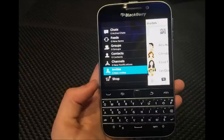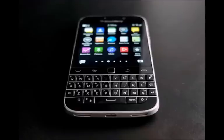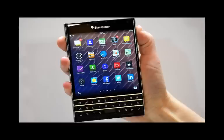The Priv has a metal frame with a rubberized carbon weave back cover. The Passport and Classic have a related combination of metal frames with plastic backs, while the more affordable Leap is a little more ordinary when it comes to the plastic bodywork.